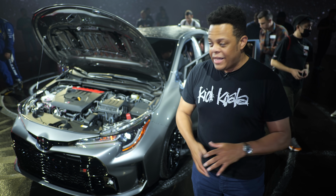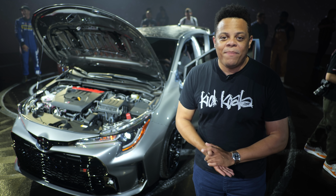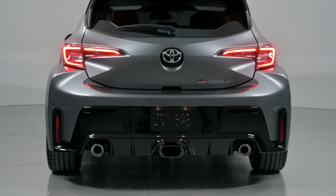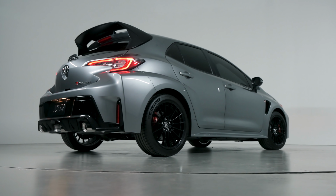And we haven't even talked about this crazy wide body kit that it's equipped with. It gives it a wider stance, and filling those arches, we've got 18-inch black wheels with high performance tires.